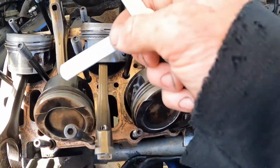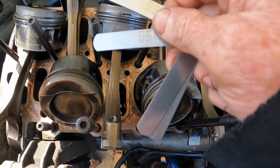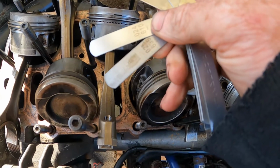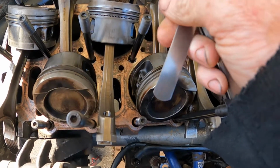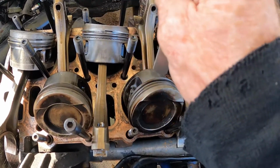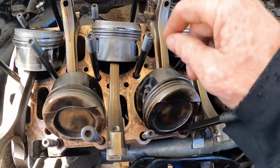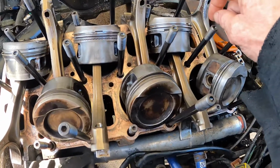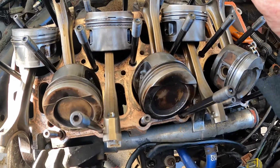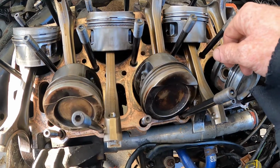But yeah, we got the 049 on top and 045 on the bottom. Just to open it up a little bit, because I've been having a problem with breaking the ring lands a lot. So I've kind of gradually just been opening the ring gap more and more as I go.